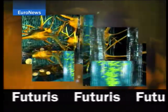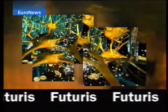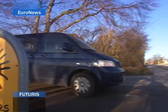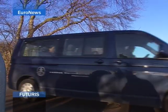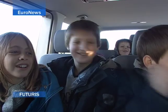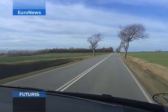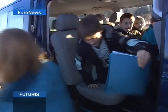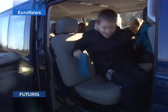Cutting-edge science and research across Europe now, in Syddjurs. Time for teen science students at Syddjurs Friskole near Århus in Denmark to get up close to their subject and get their hands dirty. Today it's an ecology field trip on wastewater and its treatment.